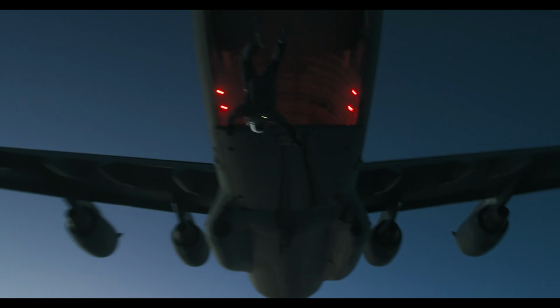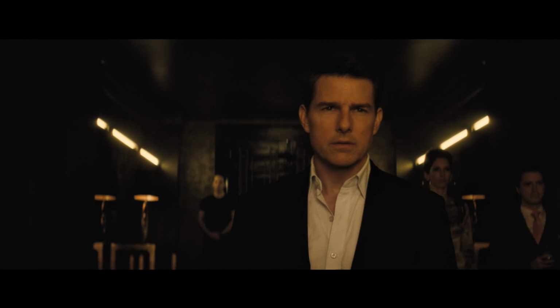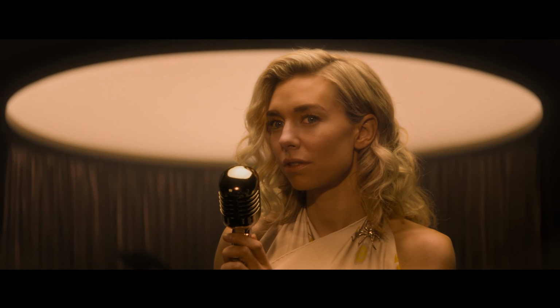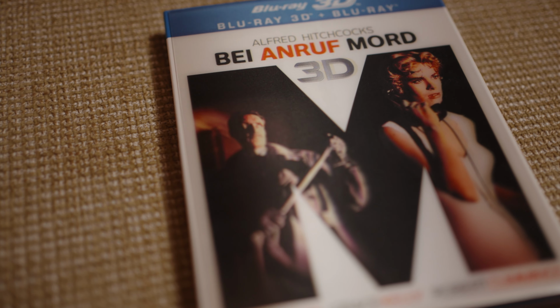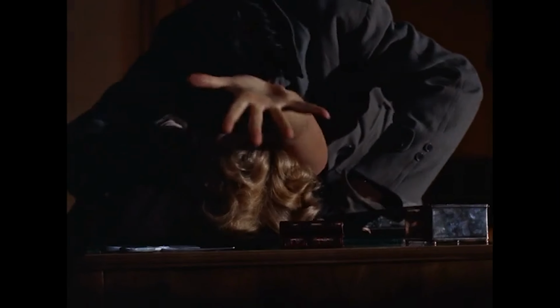Let's talk briefly about 3D in general. 3D isn't an invention of the 2000s. 3D films have been around since the 1950s, when directors like Alfred Hitchcock were pioneers with films like Dial M for Murder. Another film you can watch from this era on 3D Blu-ray today is House of Wax from 1954. Highly recommended. It's incredible what amazing 3D effects were possible even back then.